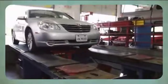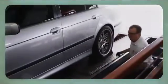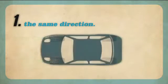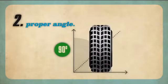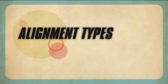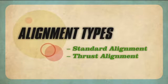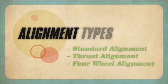There are a number of different procedures and techniques to align a vehicle. In general, they all work towards getting your car's wheels and tires to do two basic things. 1. Get them all traveling in the same direction. 2. Get the tires to strike the road at the proper angle. There are several different types of alignments available today. Your Schwab alignment professional will review with you all the types of alignment appropriate for your vehicle.